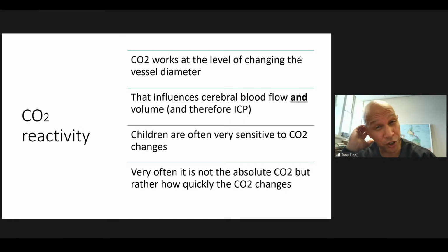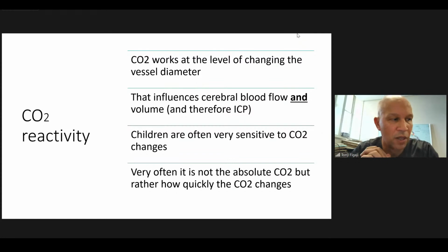I think it's particularly important in children because children, in my experience, are exquisitely sensitive to changes in CO2. And for me, most people focus on absolute values of CO2. And I'm not too shaken by absolute values, because the brain has compensatory mechanisms and will adapt to a new CO2. So if you leave it for several hours, the cerebral blood flow will adapt to a change in CO2. The problem is it doesn't do that acutely. So it doesn't manage acute changes in CO2 very well at all. So for me, I'm much more focused on relative changes in CO2 than absolute values of CO2, and I'll show you why.